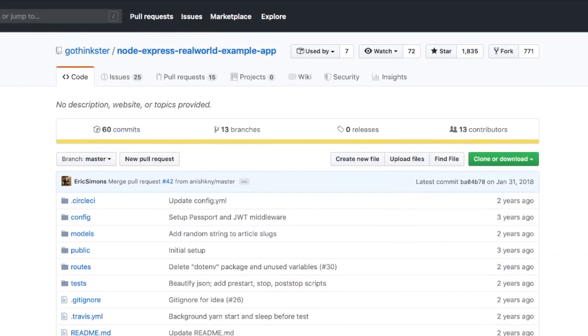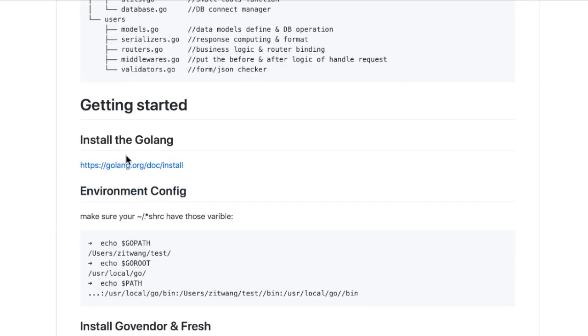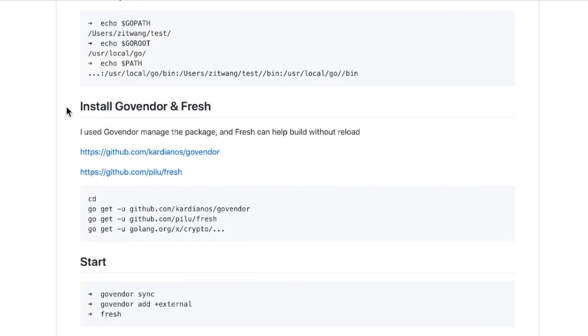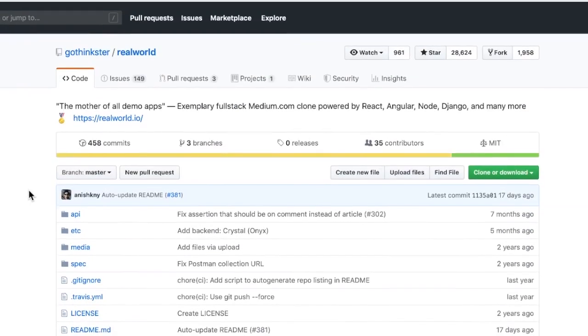So this one was Node, and then this one's Go. And as you can see here, just a nice visual, getting started, config, installing stuff, starting, testing. This could also make a killer portfolio project. Of course, make it your own.